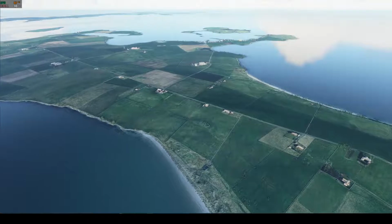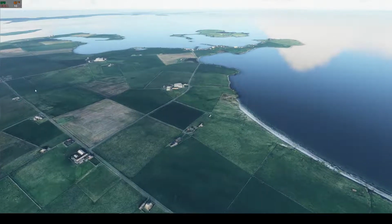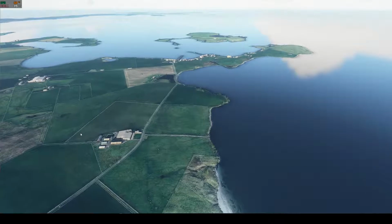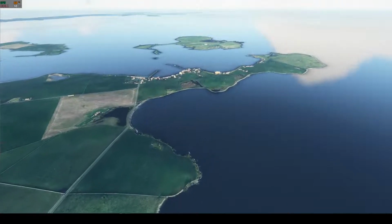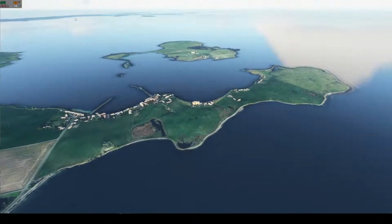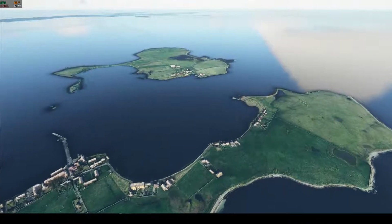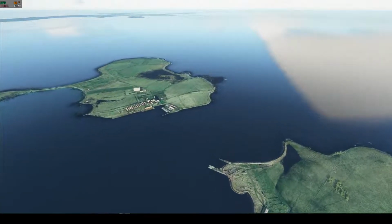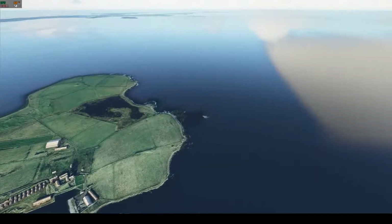So there we are, flying over the most northerly of the islands, or almost northerly. I can't see it actually. That's it, Stronsay Island. This is Stronsay Island. And there's one more Orkney Island over here to go, which is... I can't see the name of it on the map. The airport over here is Sanday, but I don't know if that's the name of it. It might be Sanday Island, perhaps.